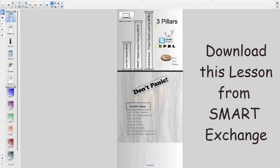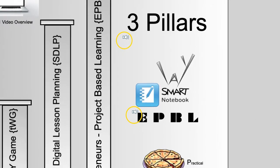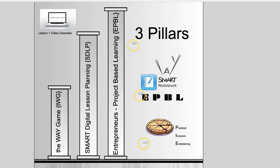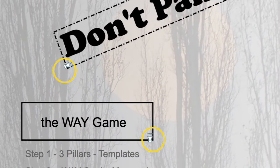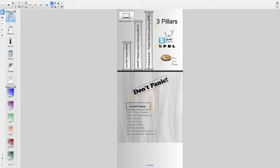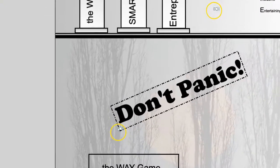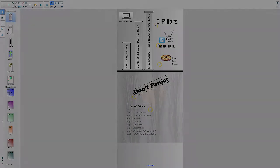Let's start with a quick overview of each slide. Page 1 contains the 3 pillars of A Smart Way to Learn and the 8 lessons of the Way Game. Be sure to click on the small speaker icons and listen for instructions, and watch the video introductions for each lesson. Don't panic is a phrase I borrowed from A Hitchhiker's Guide to the Galaxy. Don't panic is great advice. After all you've been through, panic is a natural reaction.